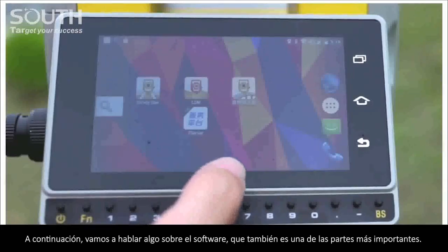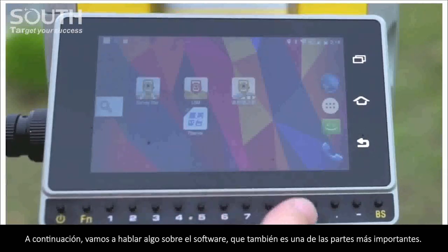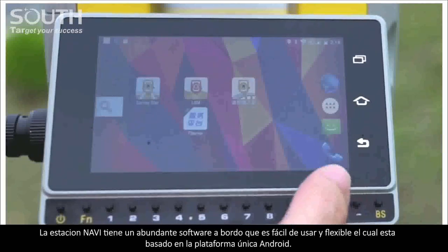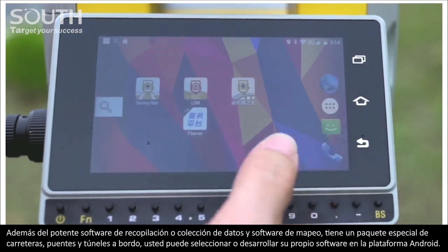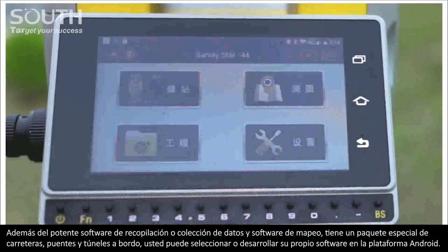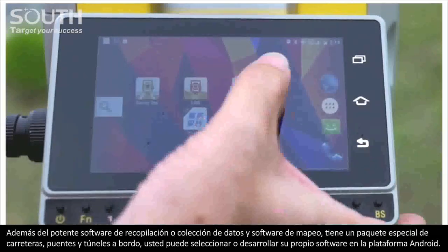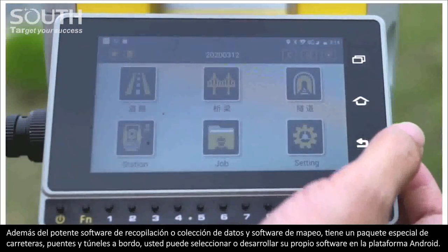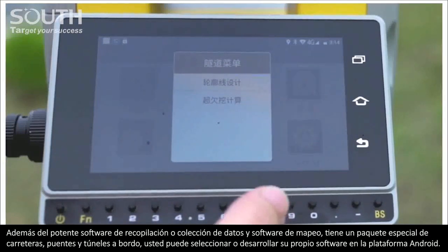Next, let's talk about software, which is also the most important part. Navy Station has abundant onboard software that is easy to use and flexible, based on the unique Android platform. Expect powerful data collecting software, mapping software, and a special package for road, bridge, and tunnel on board. You can select or develop your own software on the Android platform.